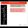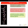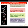Now let us look at another pancreatic hormone, glucagon. Like insulin, glucagon is a peptide hormone secreted by the pancreas. It causes the liver to convert stored glycogen into glucose, which is released into the bloodstream. Glucagon thus promotes the release of glucose into the bloodstream when levels fall below optimum. Glucagon and insulin are part of the feedback system that keeps blood glucose levels at a stable level.